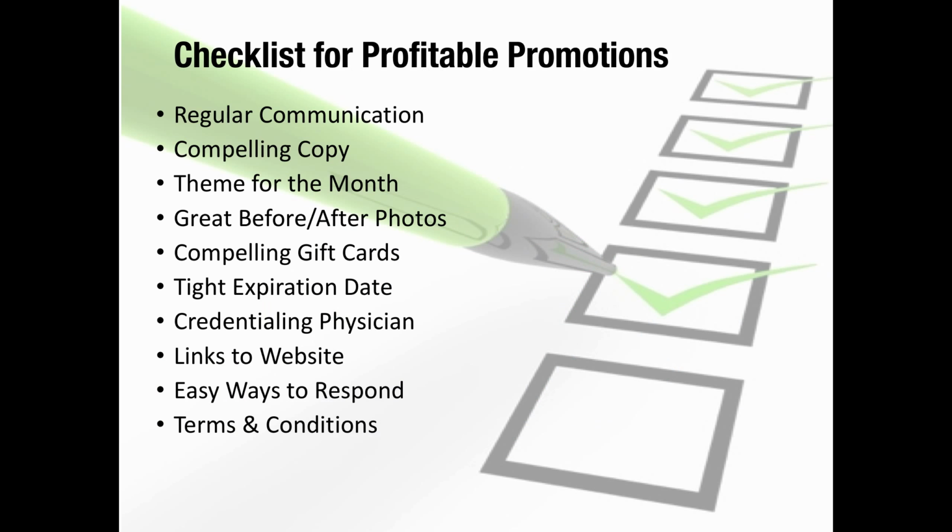So here's a checklist for profitable promotions. You need regular communication, not sporadic or when you get around to it, compelling copy that encourages patients to act. You need a theme for the month so it's timely. Great before and after photos for social proof.